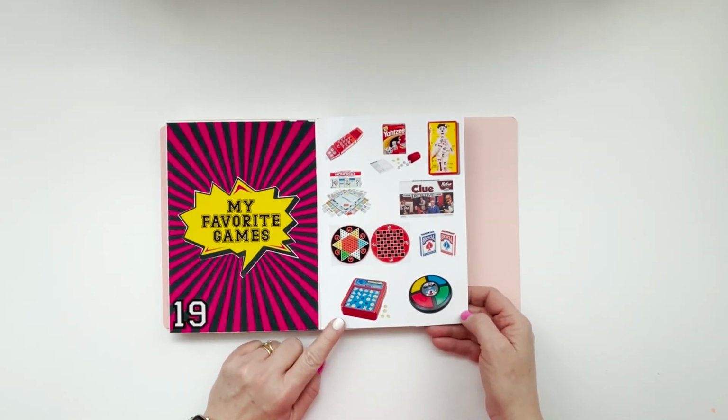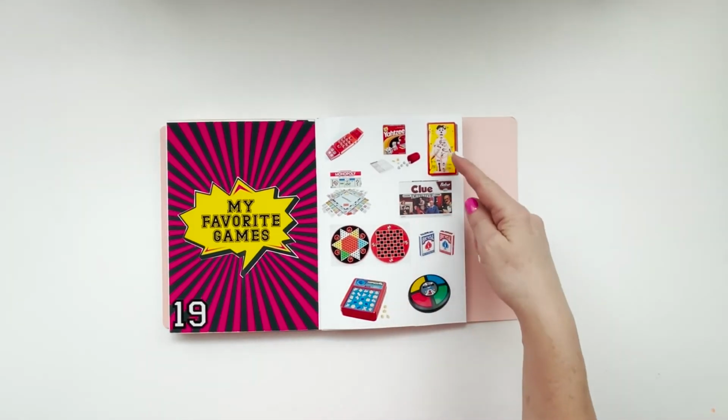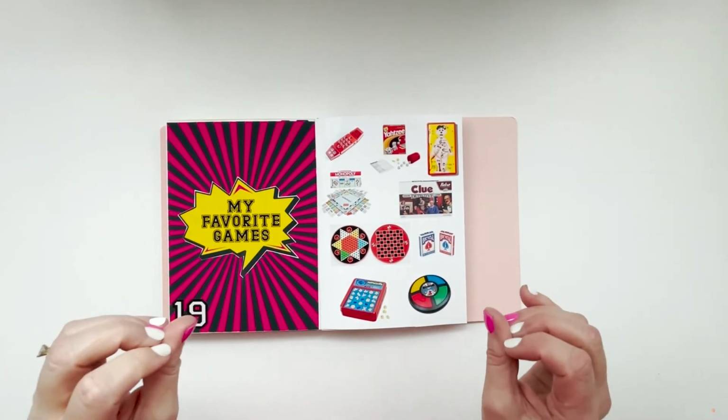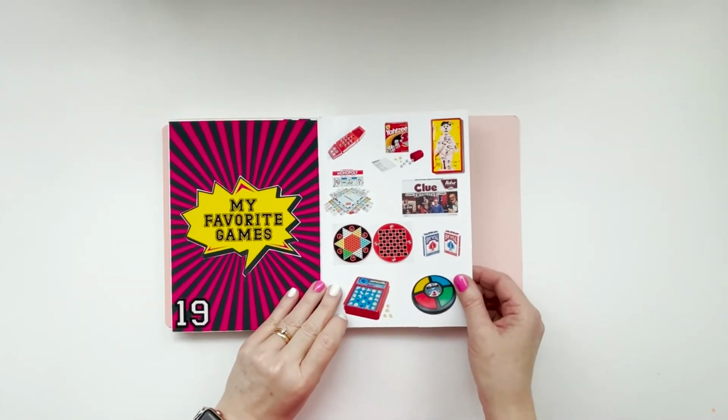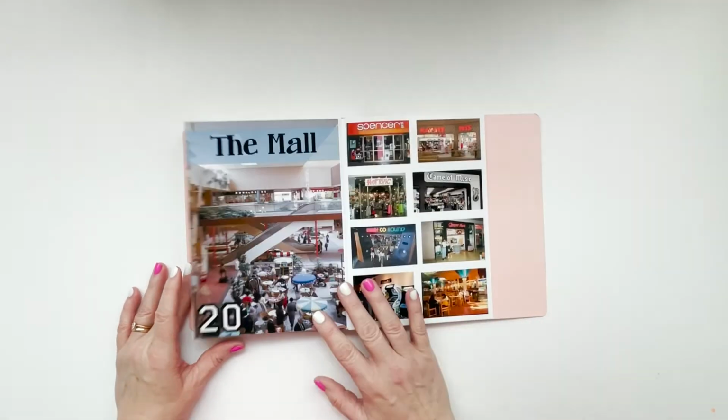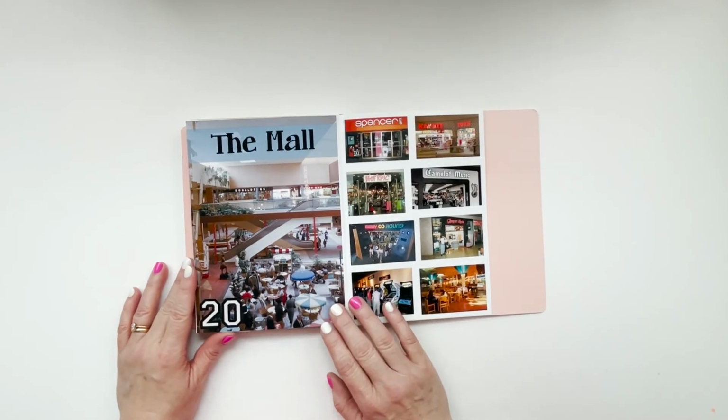And when I was looking at these, I thought, well, no wonder I'm a little anxious. Look at the kind of games that I played, where you had to beat the timer and be so careful and precise. So maybe those had a little something to do with my anxiety. Who knows?